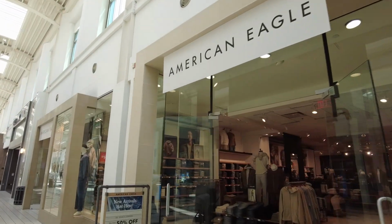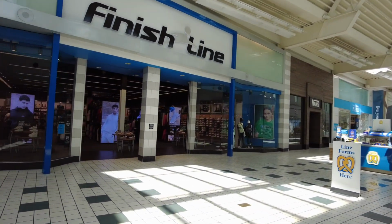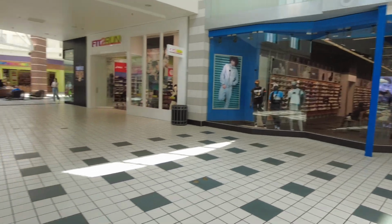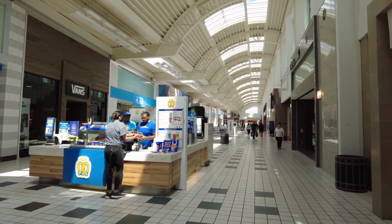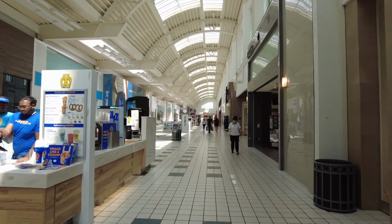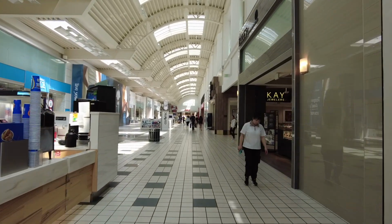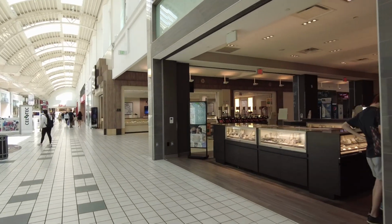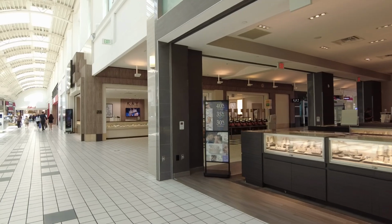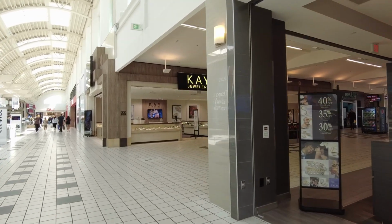Like I mentioned, they have American Eagle, Finish Line. There's a Fit to Run back that way. And then Vans. Looks like they're moving the American Eagle too. Zales. There's a Forever 21 down there. Up this way is the food court.